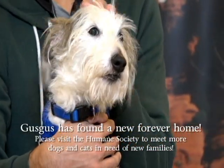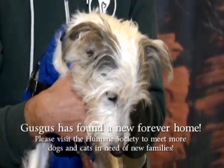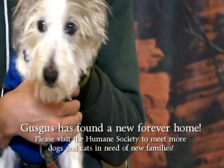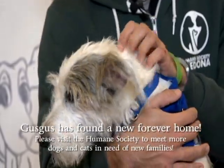This is Gus Gus. He is a 10-year-old Jack Russell Terrier, and despite his age, he is still very active. He loves to run, loves to play, likes playing fetch, loves people. He loves being around them, going for walks and hikes.